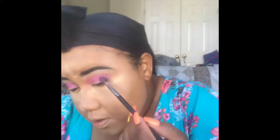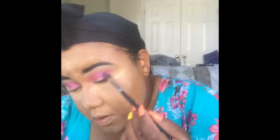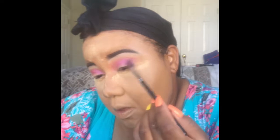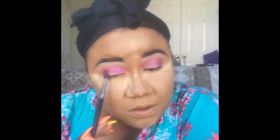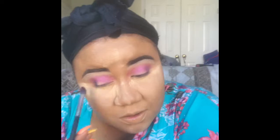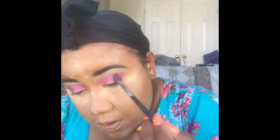Alright, going into that palette again, I'm going to take the shade Dye, D-Y-E, Dye, not dye like croak over dye. And I'm going to pop that into the outer corner, making a little V. Now, I'm not making this look smoky. I just want to put a little bit, just enough for you to know it's there, and give me a little bit of definition in that outer crease area. So I'm not smoking you out, just enough for you to see it's there and give me some dimension.